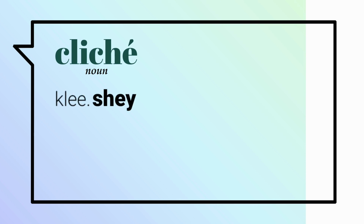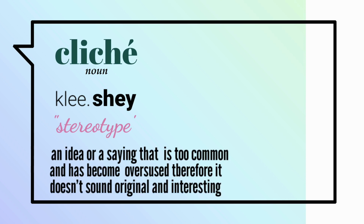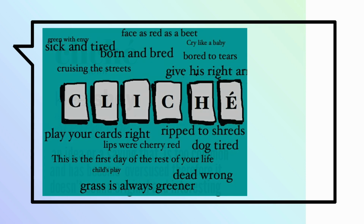Now let's go to this word. Cliché. In French translation, this word means stereotype. However, in English, cliché is an expression used to say that an idea or saying is too common because it is overused, therefore it doesn't sound original or interesting anymore. Usually, clichés were considered meaningful in the past, but because these expressions have been used too often, they lose their meaning or effect.